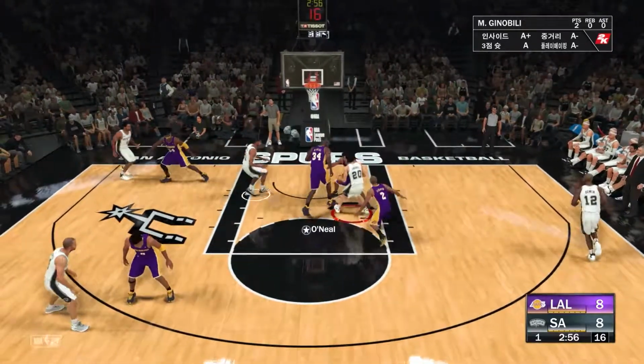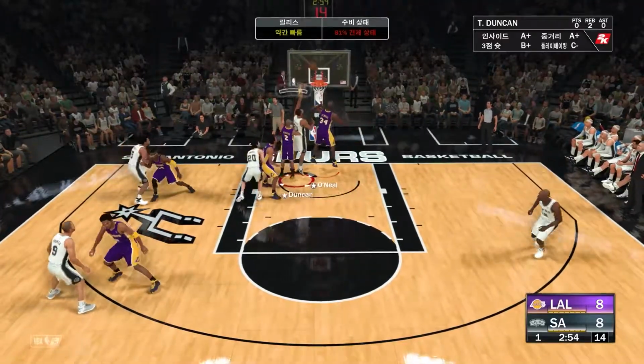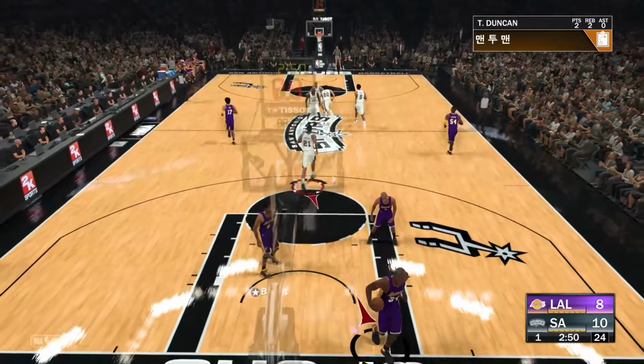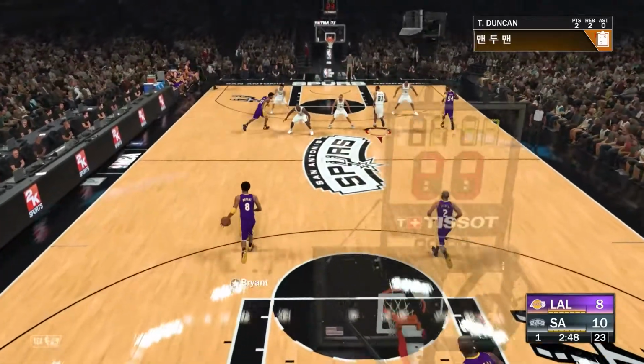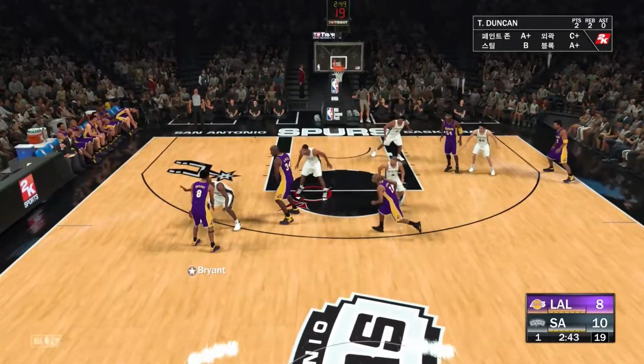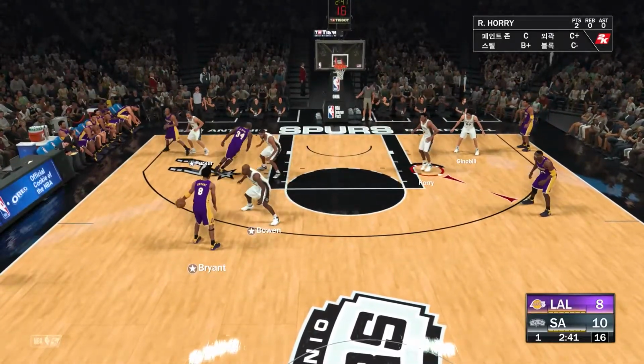They double-team Ginobili. Pass to Duncan. That shot's good on the assist by Ginobili. And Duncan just superb when he gets in close to the basket. Has a number of moves to choose from and that soft, delicate touch near the rim.